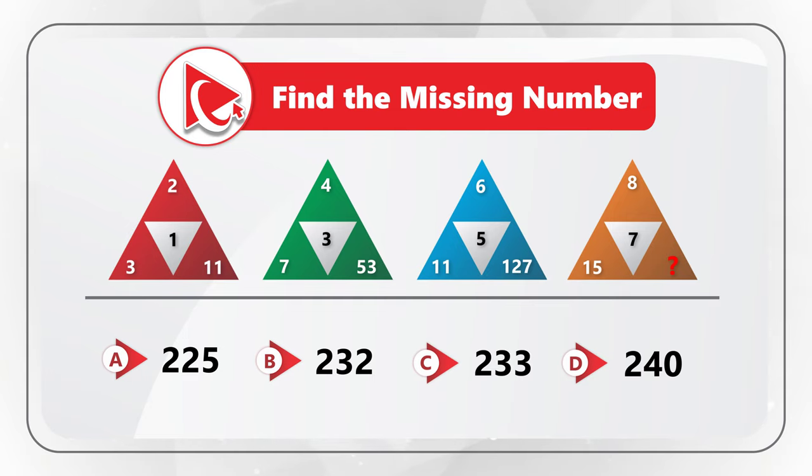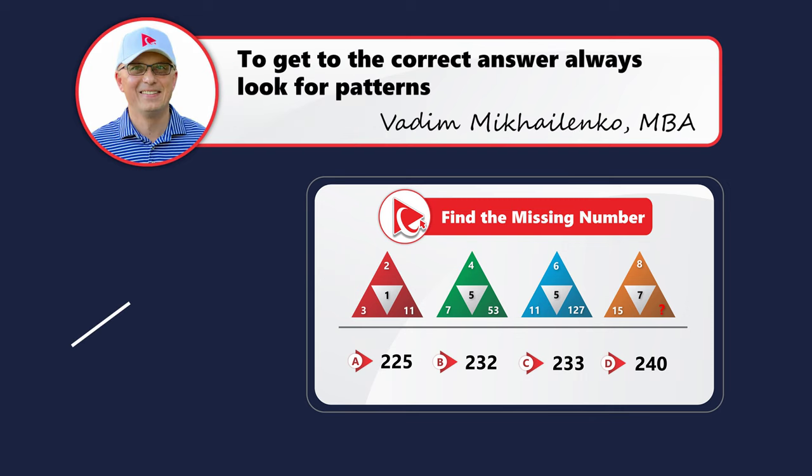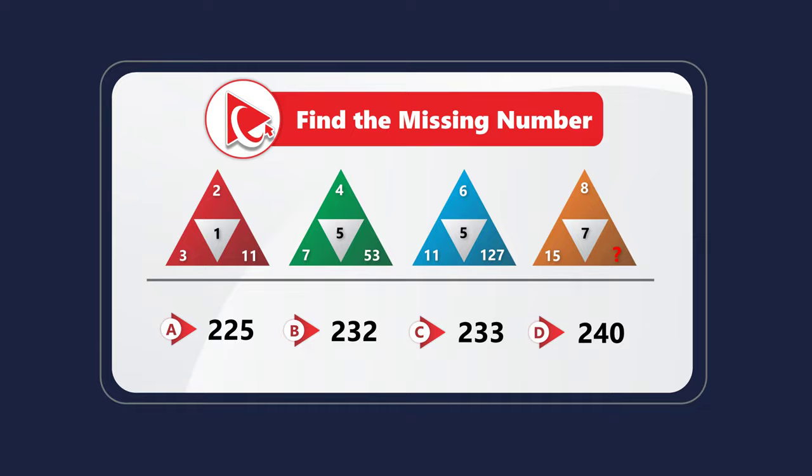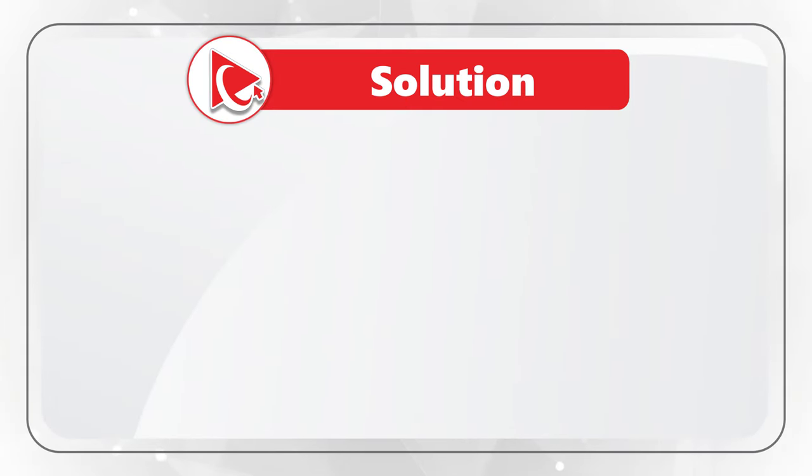Take a close look to see if you can solve this challenge. Are you ready or not? Regardless, I am moving forward to share with you my version of the solution. And obviously, if you have a better way to solve it, please make sure to post in comments.